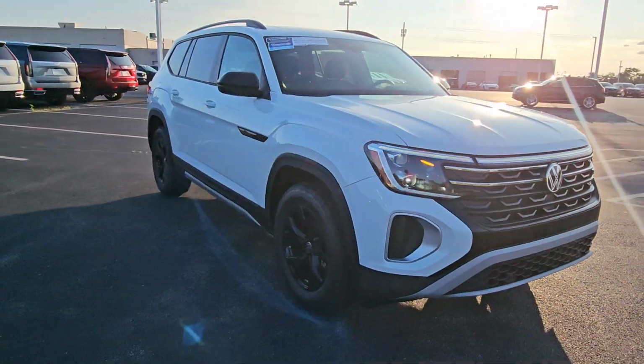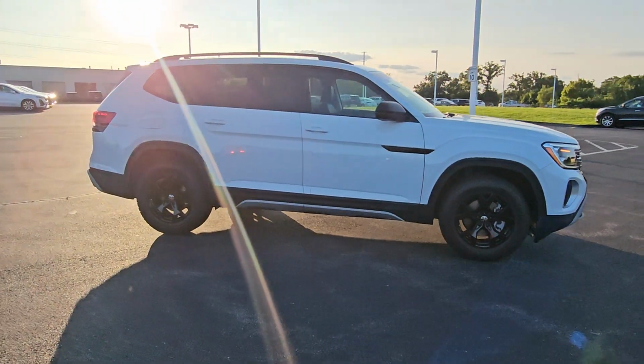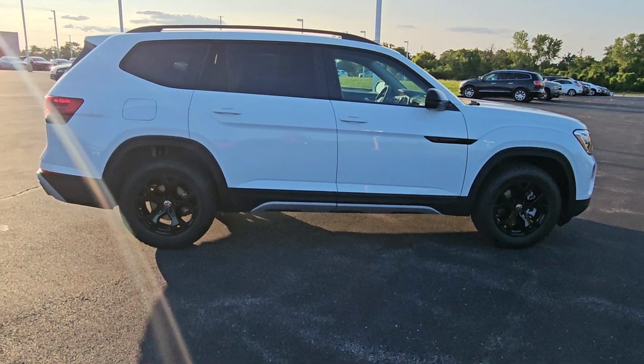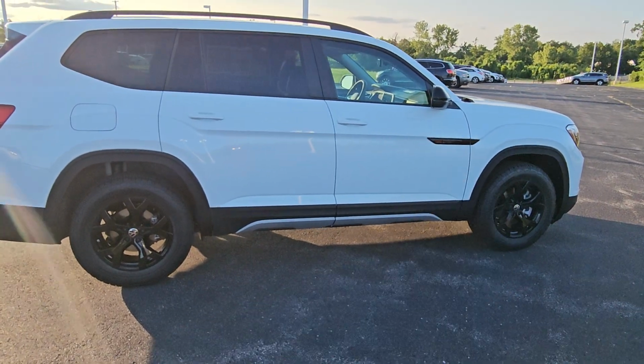Black mirror caps, black roof rails, black window surrounds, 18-inch black wheels with all-terrain tires. Flat silver and black cladding down below gives it a more rugged look. Peak Edition flare right here on the door panel.